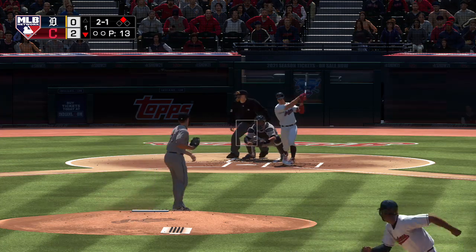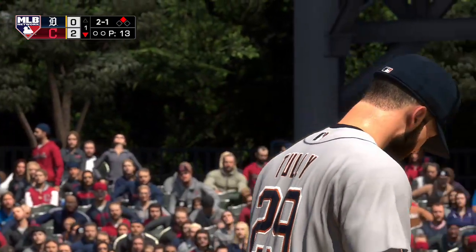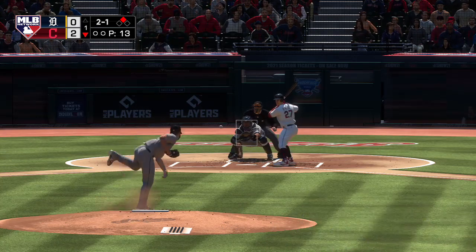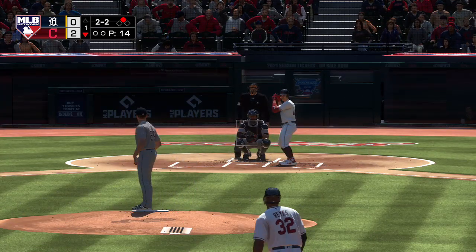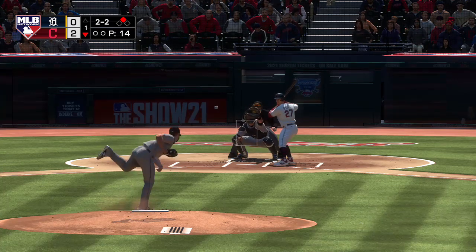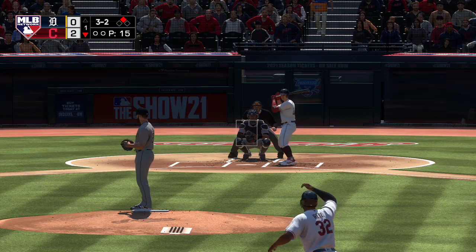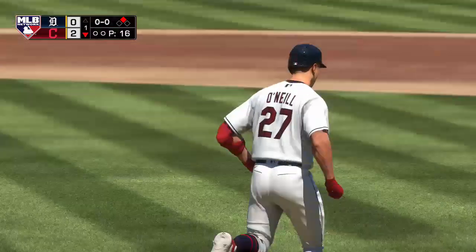2-0 count. The pitch is swung on and missed. Strike 1. Now the 2-1 pitch is in there for the second strike. 2-2 count. The 2-2 is looked at and the count moves full. Looked like he tried to elevate a fastball on that 2-2 pitch there, but kind of overdid it. With a pitch that high, it's pretty easy to lay off if you're the hitter. And he misses there for ball 4. So runners are at first and second now with nobody out.